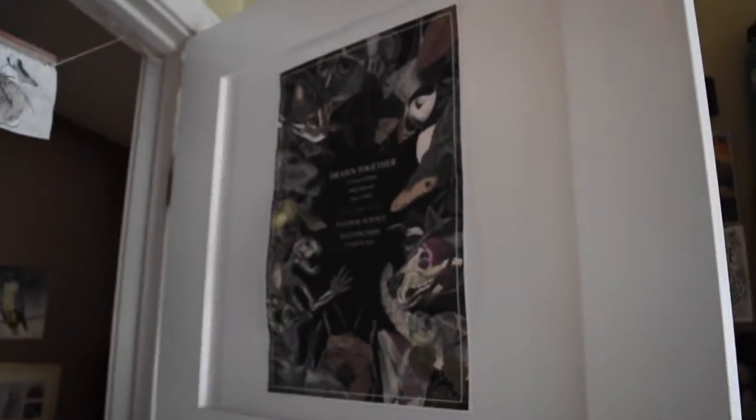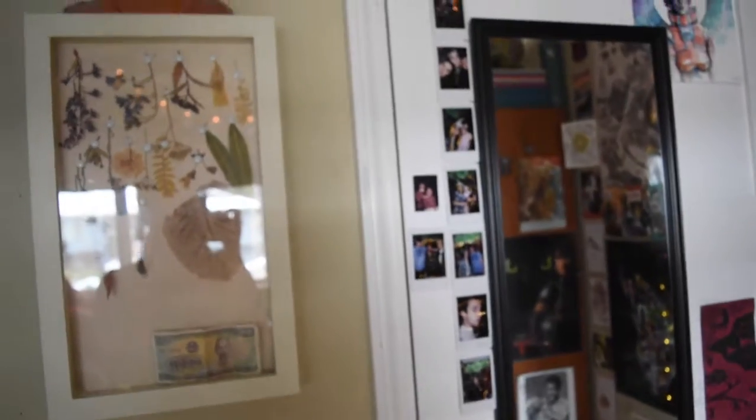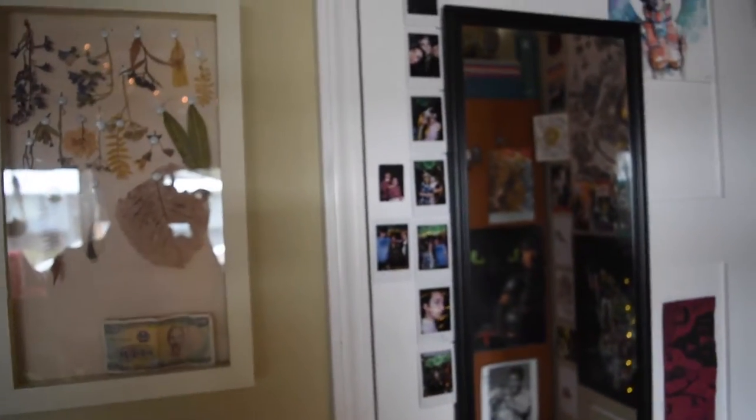Okay, this is the poster I designed for our group show for science illustration. Our stuff is still being displayed at the university if you want to go see it. I'll have to double check where exactly that is, but if you live in the Washington area, you can still see our art there. Just message me and I'll find out where exactly it is.